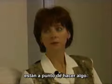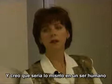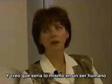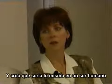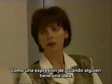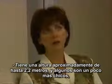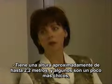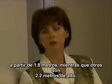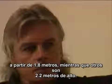What do you mean by hooded? The lids come down, and it's almost, I guess it would be the same thing in a human as an expression of someone's got an idea. And how tall are they when they shapeshift? They're just about 7 feet tall. Some are a little shorter, up to a foot shorter. Some are a little bit taller than 7 feet.